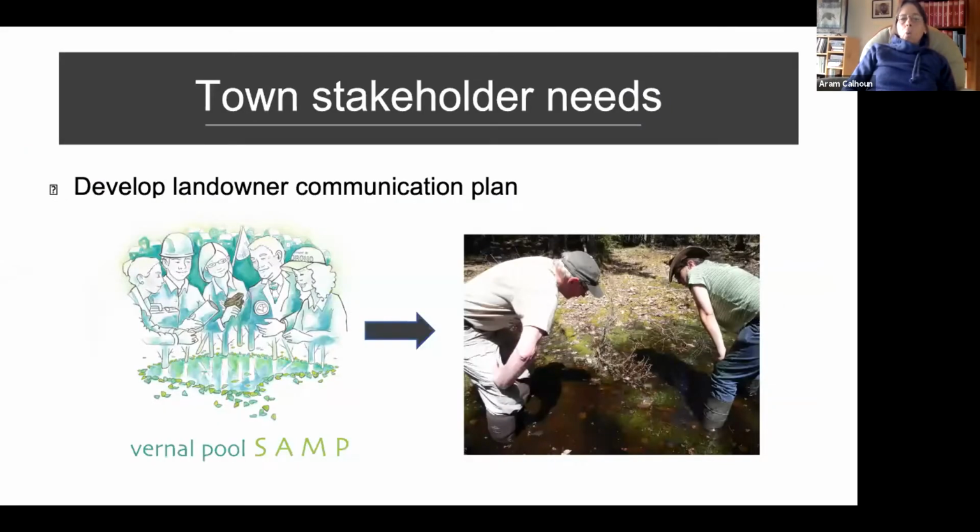So what we've discovered trying to implement this is that, as you might imagine, towns and land trusts and rural communities are a whole different bunch of people to deal with. So when we tried to implement this, we ran into different problems with different people. The town of Orono was having trouble getting landowners to want to do an in perpetuity conservation easement. So they asked us to develop a landowner communication plan.